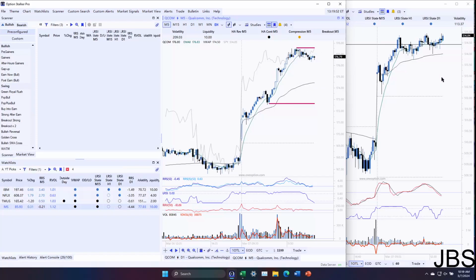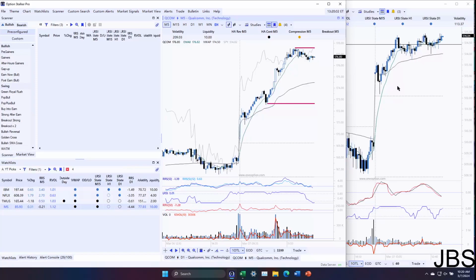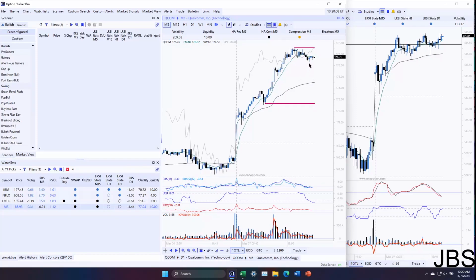And I knew two things. One, this stock is going to make another attempt at the high of the day. And two, the market isn't completely going to tank. We know there's buyers still supporting the move, right? We're less bullish, but we're not bearish. That is important. So we're able to ride this out higher, and we're waiting for this next LRSI cross and HA candle here and see if there's still any buyers left for the day.